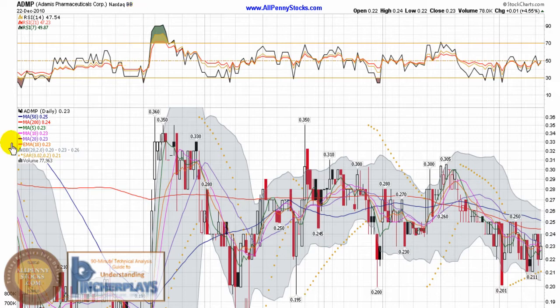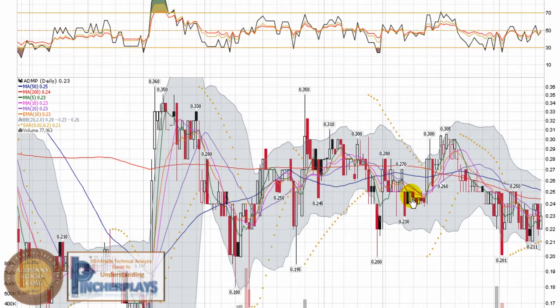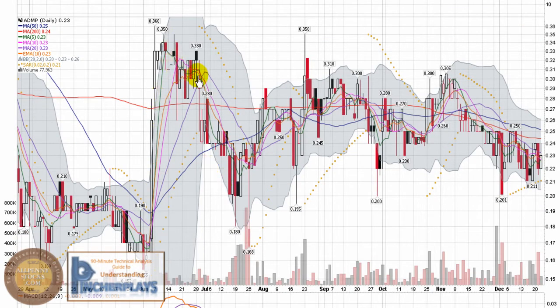Adamis is a NASDAQ bulletin board company trading under ticker ADMP. It's a 9-month chart, sort of trending in a channel recently. Nice spike back here in June, over 100% move. Running in between, some touches all the way down here, 18 to 35, but more realistically, that channel is running right around 20 cents, up to around 30 cents.